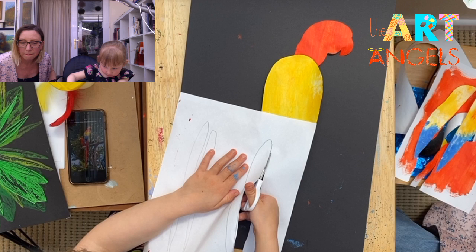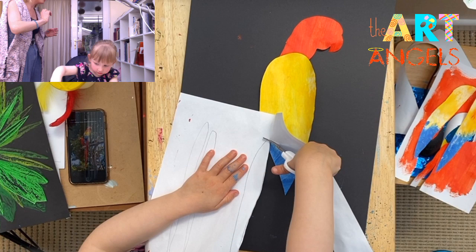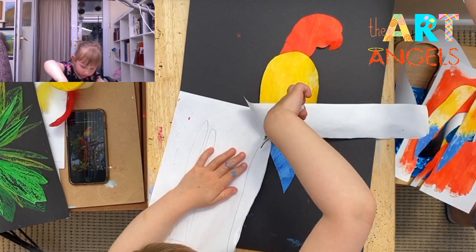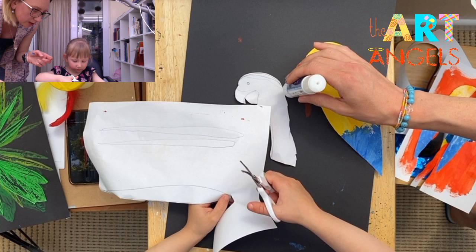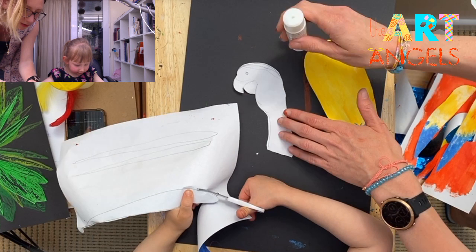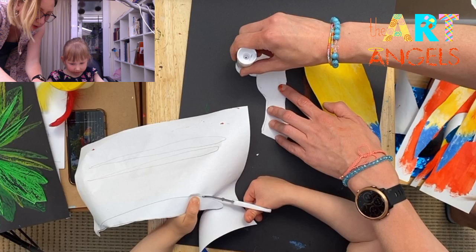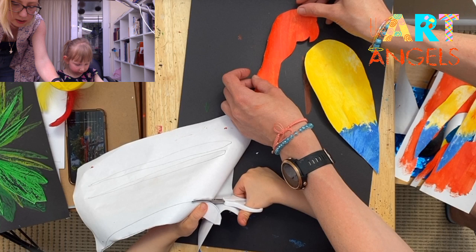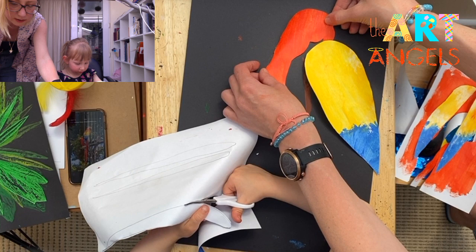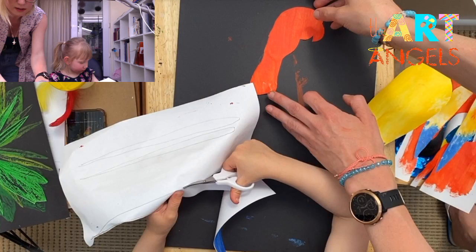So I'll start gluing the head and the body to the paper. And we're painting. Sophie, would you like to put some glue on top? And I'll continue cutting. Do you want to work with glue or with the scissors? With the scissors. All right. I'll put some glue on top of the space where the white paper is, and then unglue it here.